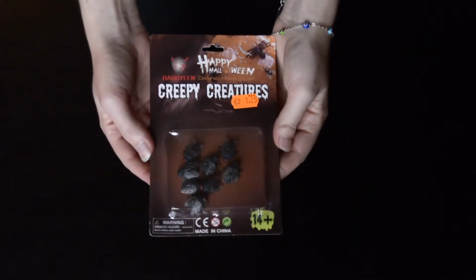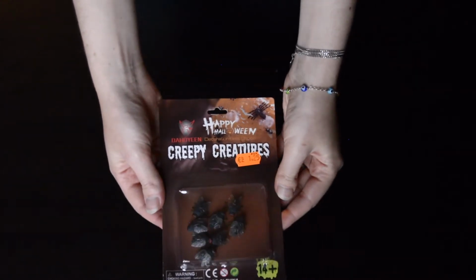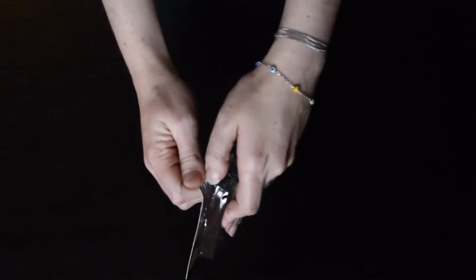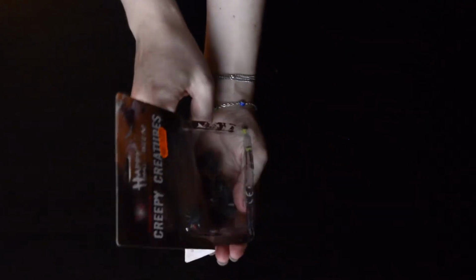Need a dose of creepy creatures? We've got you covered. I found this pack of fake flies at the Halloween section of another Chinese bazaar. They're just like the big, clumsy, and icky flies that fly around in summer. Yuck! So there's 8 of them.